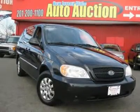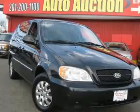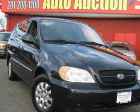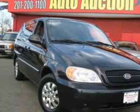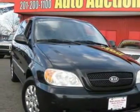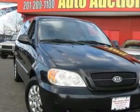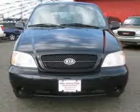Best color. The New Jersey State Auto Auction Advantage does it all. If you've been hunting for the perfect 2004 Kia Sedona, well, stop your search right here. This is the family van that fits the needs of you and your loved ones. It was made to provoke your family's adventurous nature. Get out on the road and explore.